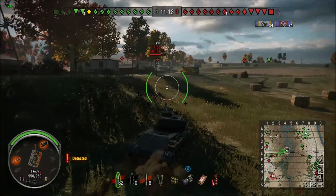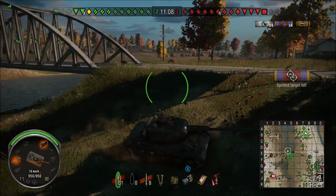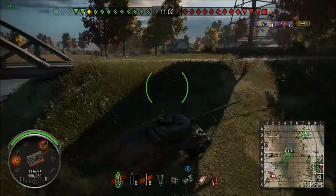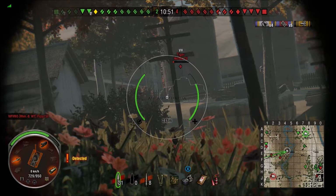But I'm still getting spotted, and we get one in the Tiger. So we had a good little passive location over there in the bush, and we spotted four of the enemy. They've spotted us. And now I'm taking shots from the Tiger. I'm not in a position I'd really like to be in, but that's the risk you take sometimes for playing the centre of the map. Oh, we track the Tiger.